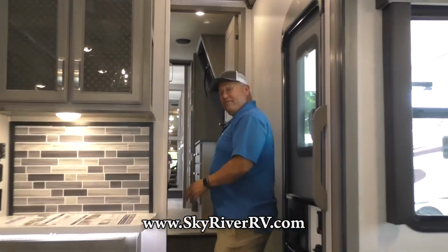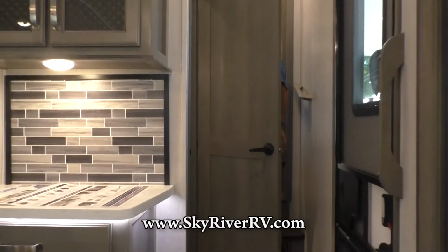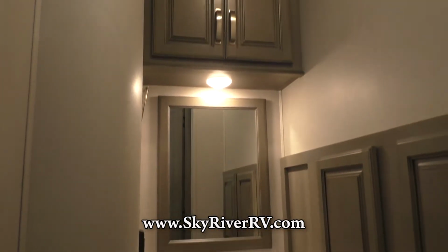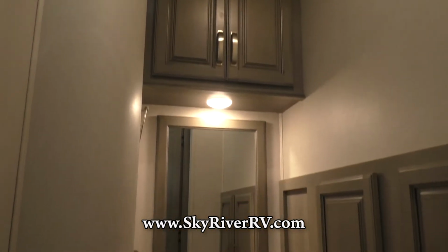So this particular unit features a half bath. I'm going to have you take a look at this half bath and I'll explain a little bit about it to you. So you've got a toilet, sink, and a lot of cabinet space. Makes for a very, very nice half bath. Plenty of room in there.